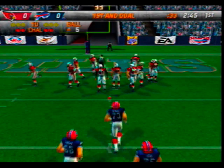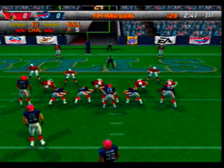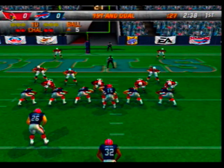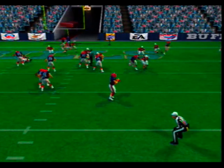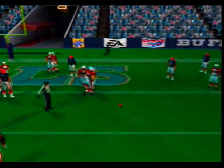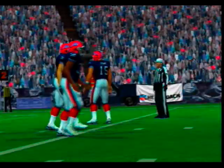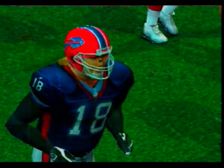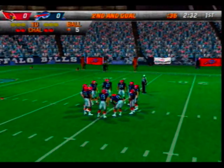Five more yards to get it into the end zone. Arizona comes out in their nickel package. Looking for the goal line. Great fake. Under pressure with the pass. Almost picked off. Dropped in the end zone, so the offense still has possession. And that's the last thing you want as a defender, to have the ball go right through your hands in the end zone.